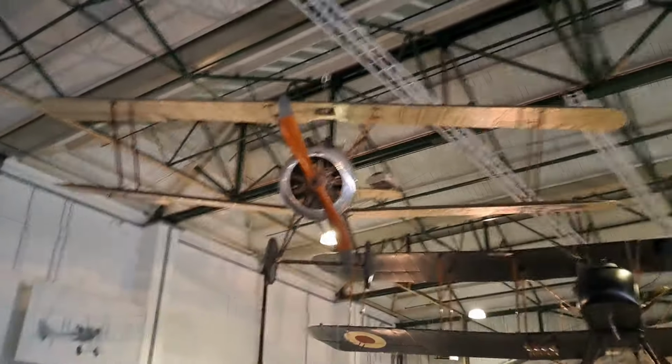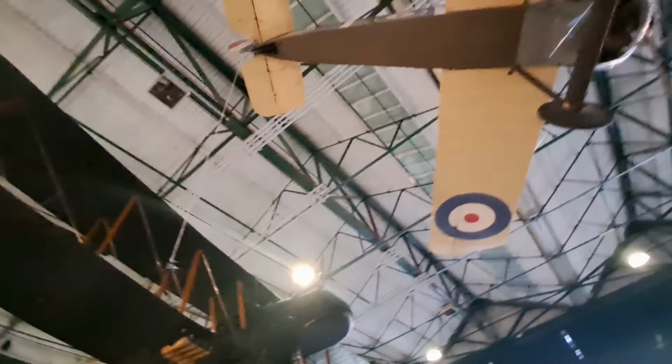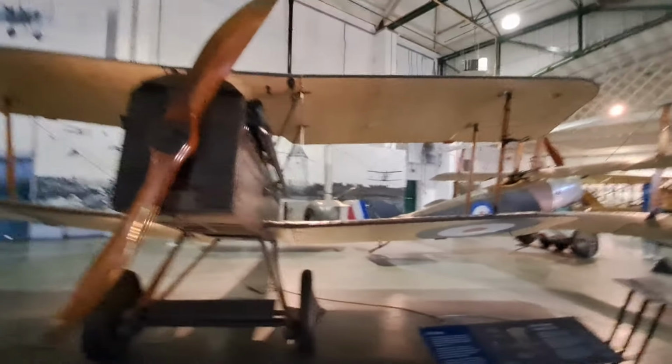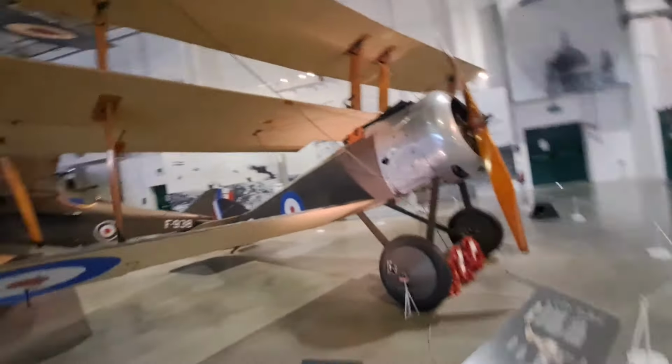Of the most famous Crosby light tender. It's what you'd say if you're in the RAF in the 1910s. Hung from the top because it's so nose heavy. SE5. This is a Sopwith Triplane, made by Sopwith, and as you can see, it's a triplane. Some of the earliest bombers and fighters. This one we can see up here.